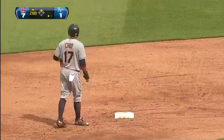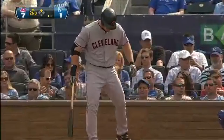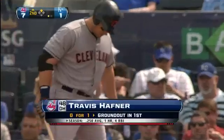We could tell this offense, they're good. We got to keep scoring. Just keep it going. So he had Chu stealing on the play. Last thing they want to do is allow Hochevar to start to get comfortable on the mound and settle back in. Right.